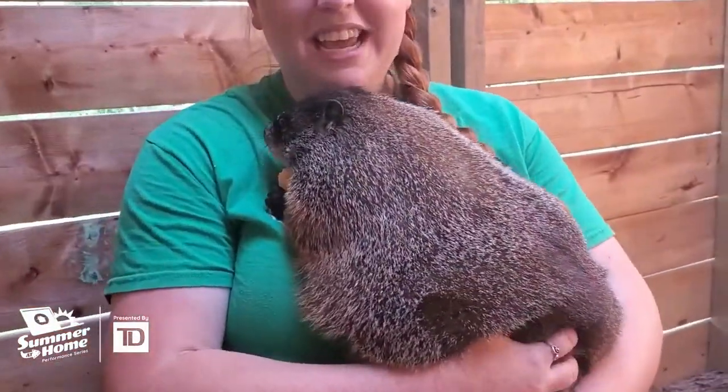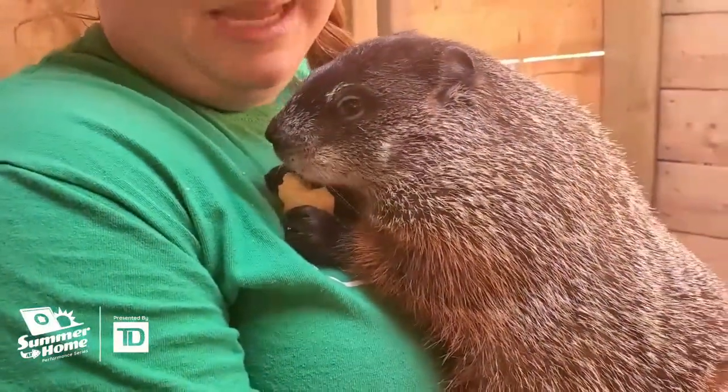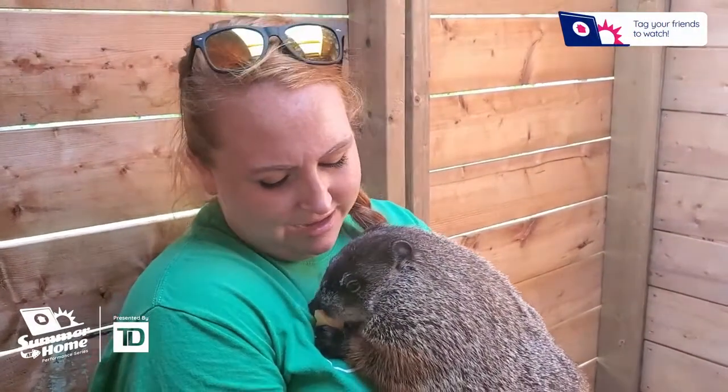Now I do call his tail a big corn broom because that's what he uses it for. Groundhogs, when they build their big long tunnels underground, actually sweep their tunnel every time that they go through it, keeping it nice and clean so they're able to travel around really easily. Now, Alan had a little bit of a sad start to his life. Somebody thought that Alan would be able to be a really good pet.